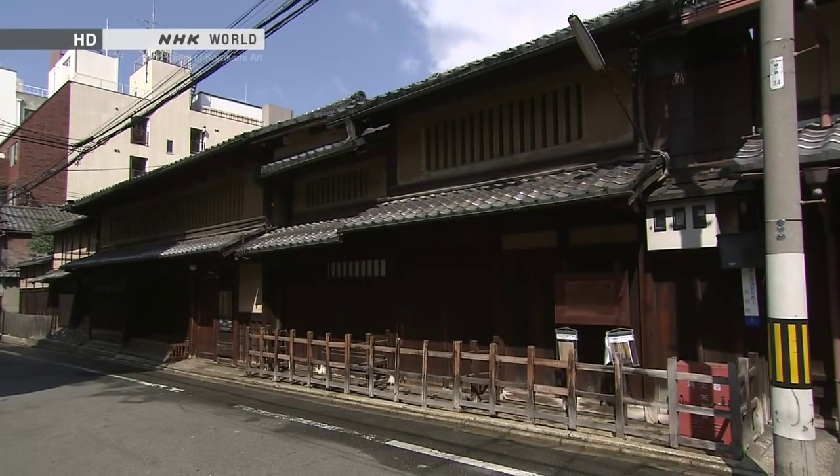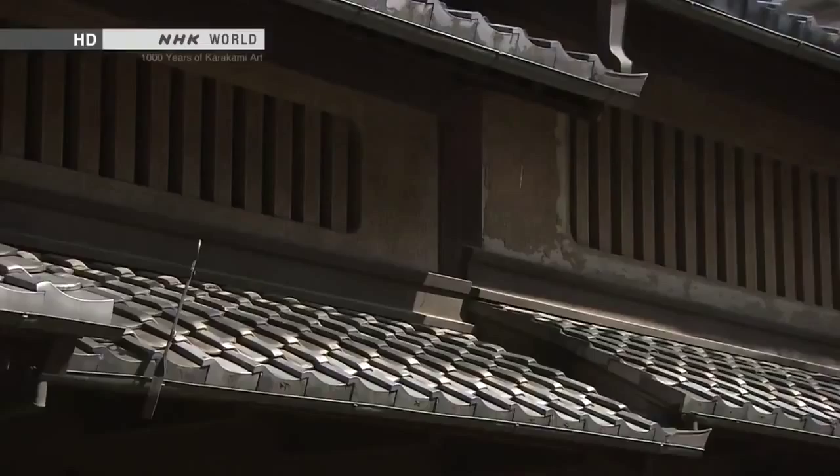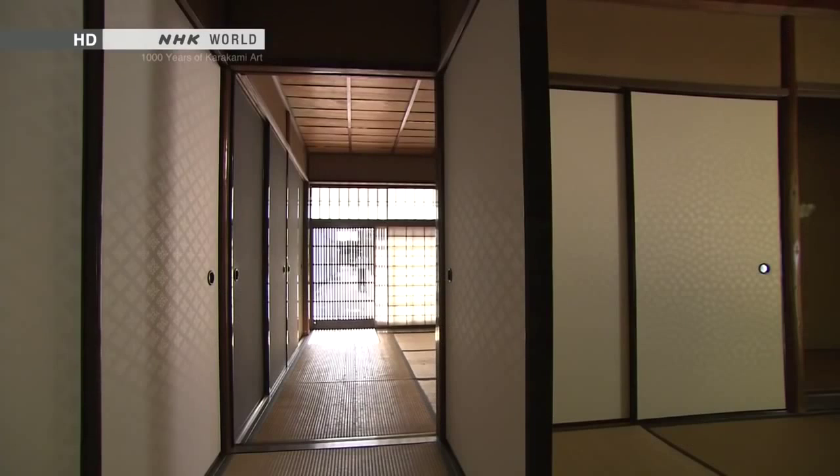Many homes built by rich merchants in the Edo period still stand in Kyoto. The residence of the Sugimoto family is more than 270 years old. It features Karakami with a design of small flowers. This pattern was created using only kira or mica on a white background.